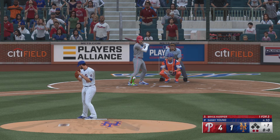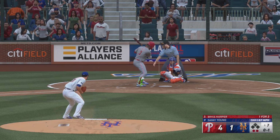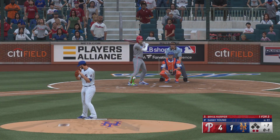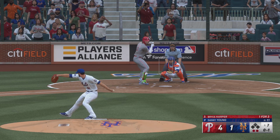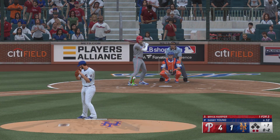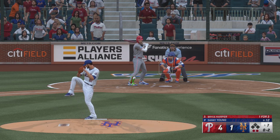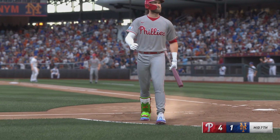Here's Bryce Harper, 1 for 3. In there at the knees. And that is strike 1. Some hitters are just more confident they can track that first pitch out of the hand of the pitcher. They don't care if they fall behind 0-1. And he chases that one. And the Phillies are set down in order.